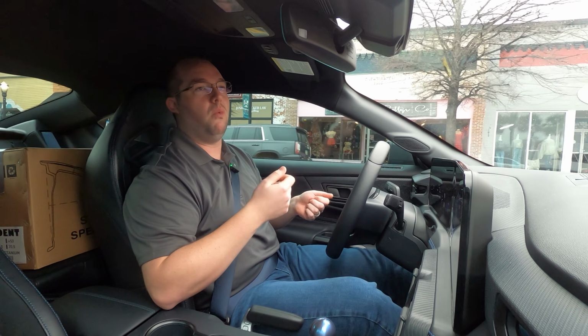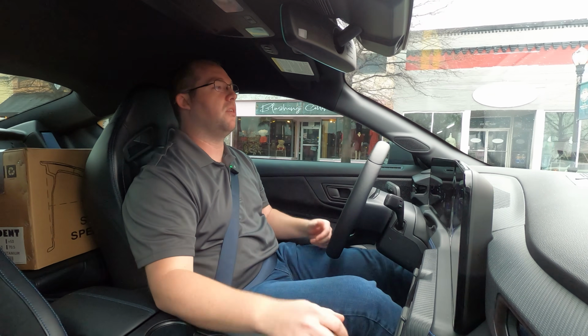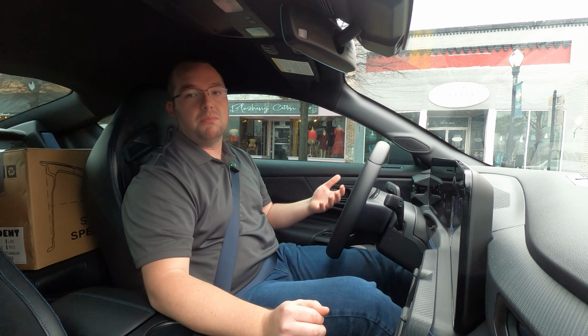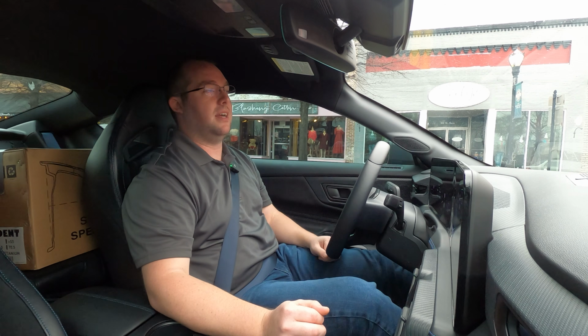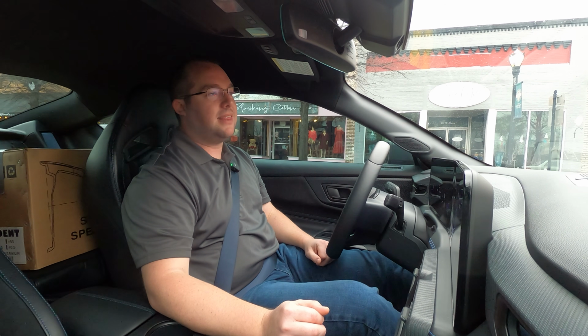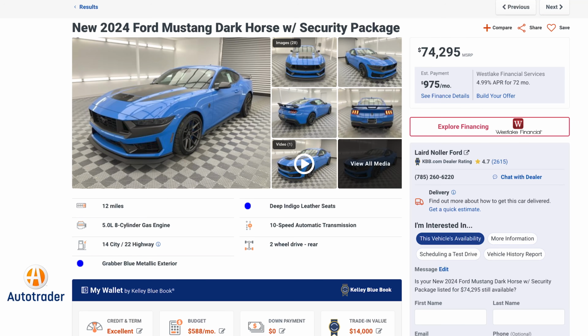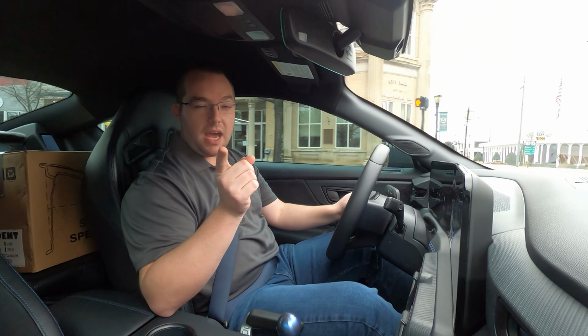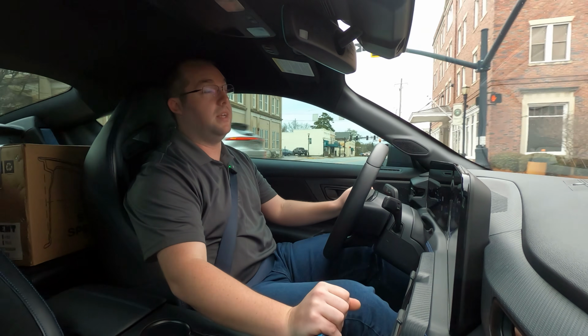Just a matter of how many premium features you have in the car, like leather seats or the Recaros, or if you have the Blue Ember with the appearance package and things like that. But at that $70,000 price point, you are getting one heck of a machine. I'm driving one right now and I am absolutely in love with this car. More than a GT350 in some ways, yes. I would say in most ways, yes.